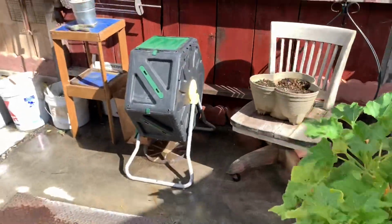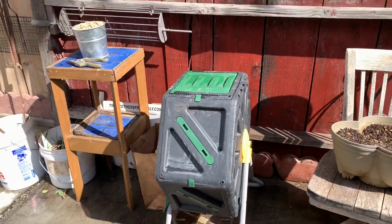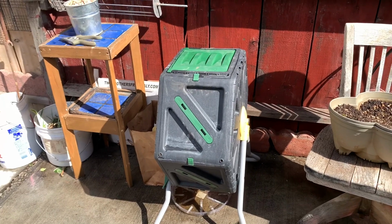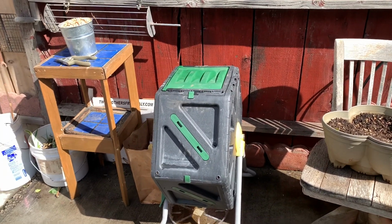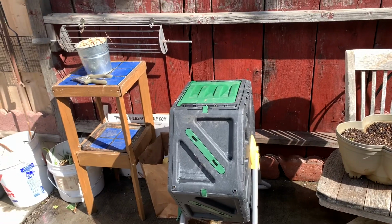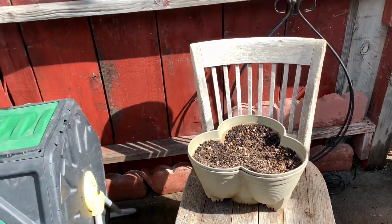There's Oscar. You recently met Oscar. He's full. He's happy. I don't think I'm going to be able to get any more in him now. I'm just going to keep turning it every day over the course of the next several weeks and see how long it takes for us to get some soil, some compost. This just was lettuce, but I took that out.